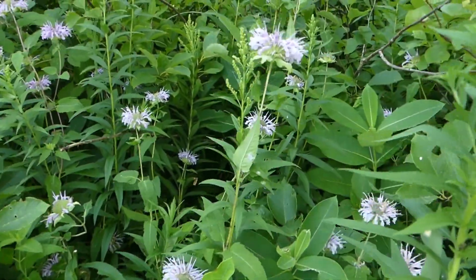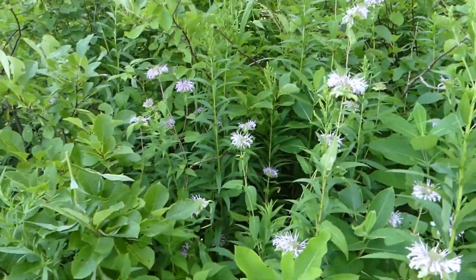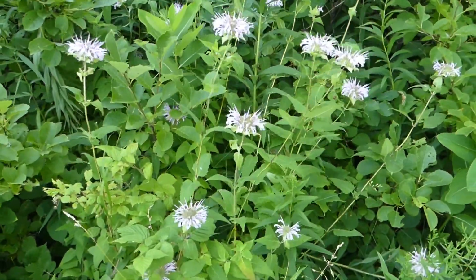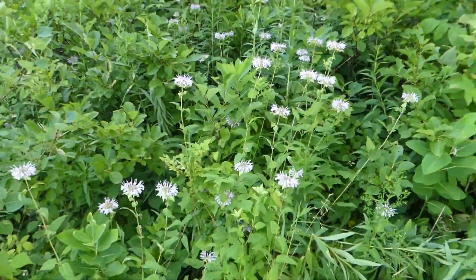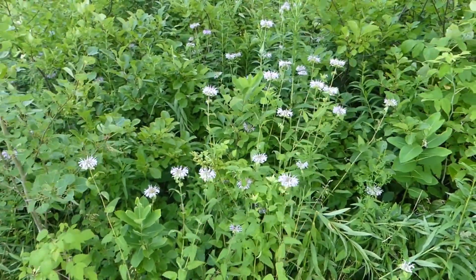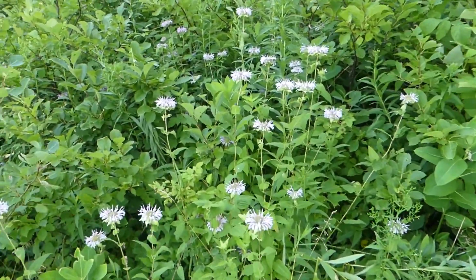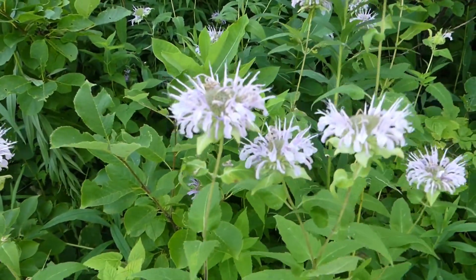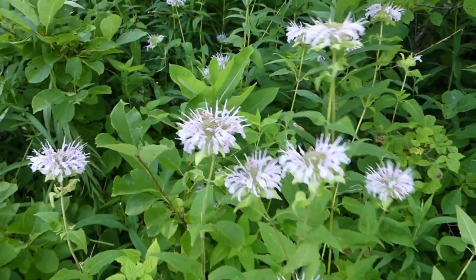Now, this is a plant that tends to prefer sunnier locations, and this is an area that gets sun during the day. It is in the mint family, and this plant grows anywhere up to 150 centimeters tall, which is about 5 feet. And these ones are a little bit short of that. These are just over a meter, which is pushing 4 feet.